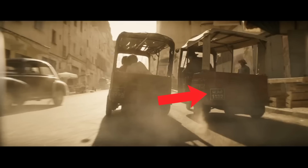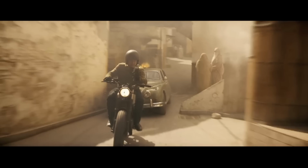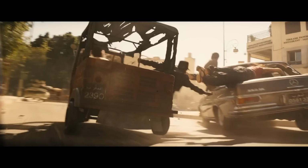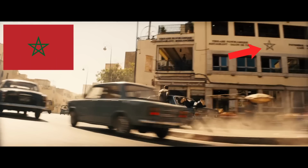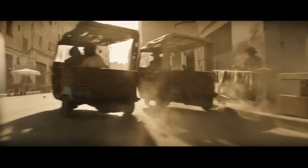Yep, they sure did. Now, additionally, there are some additional shots that we'll just show after the fact because this is later on in the trailer, but it is from this same car chase sequence. And at one point, one of the cars crosses in front of a building, and it appears to have the Moroccan green star on that building. So now we know, just from these little details, that this car chase actually takes place in Morocco, which is really cool, because you really have no idea from the trailer where this takes place, but it's in Morocco.